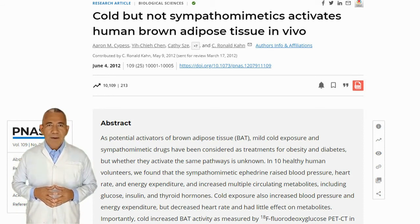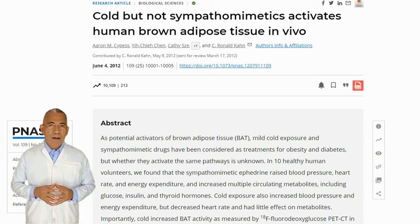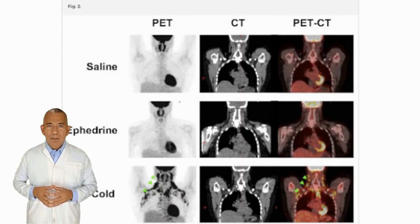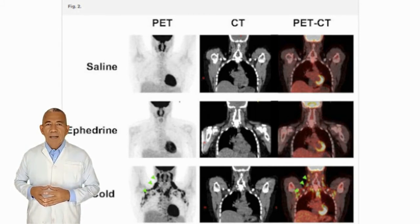Ephedrine has been used for decades to achieve weight loss. So, this paper described an experiment with 10 individuals to discover how these treatments affect brown adipose tissue. This image shows active brown adipose tissue for all 3 treatments. You can see from the PET scan that only exposure to a cold environment has activated substantial regions of brown adipose tissue. It might interest you to know how the PET scan images were made.